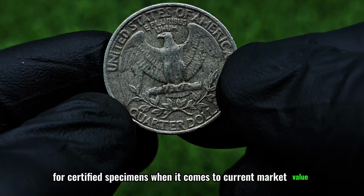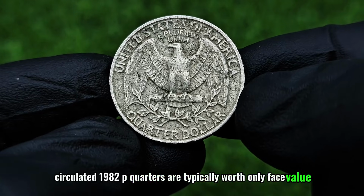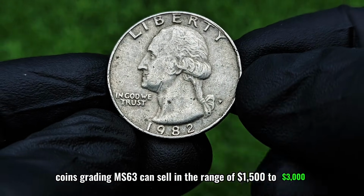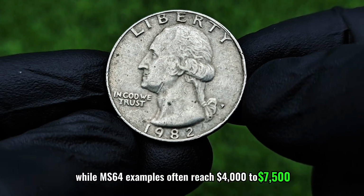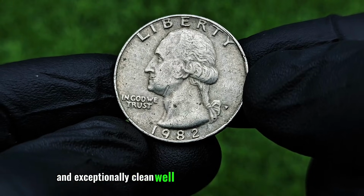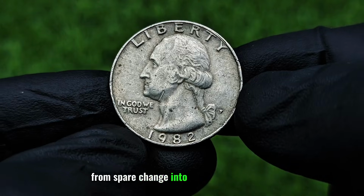When it comes to current market value, the difference between an average coin and a high-grade example is dramatic. Circulated 1982 P quarters are typically worth only face value, but mint state examples tell a very different story. Coins grading MS63 can sell in the range of $1,500 to $3,000, while MS64 examples often reach $4,000 to $7,500 depending on eye appeal. At MS65, values can jump into the $5,000 to $9,000 range, and exceptionally clean, well-struck pieces with strong luster have sold for even more at auction. These price ranges clearly show how condition transforms this quarter from spare change into a serious collectible.